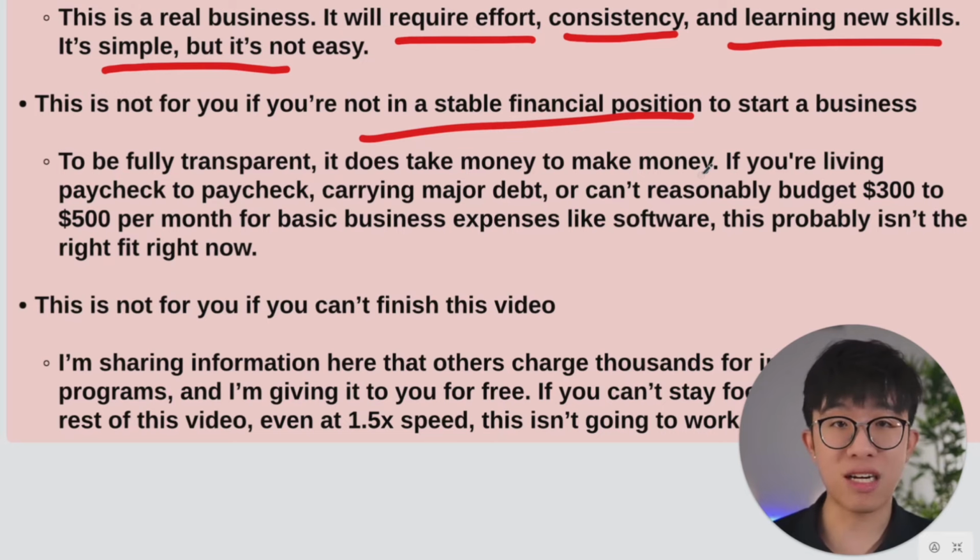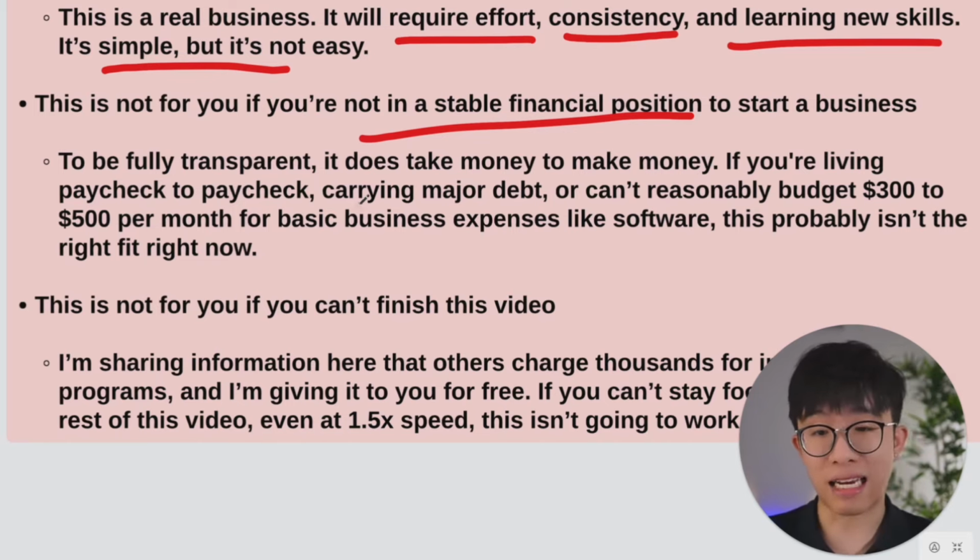AI lead generation is a very lean business model. It's not like inventory-based businesses like drop shipping or Amazon or things of that nature. You won't need tens of thousands of dollars to buy products up front, but you will still need a couple hundred dollars every single month to allocate towards building your own AI lead generation business.